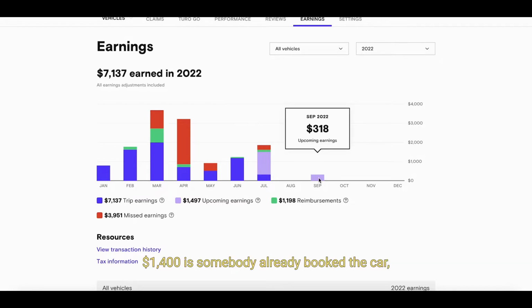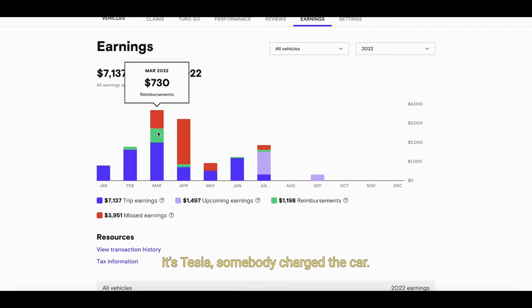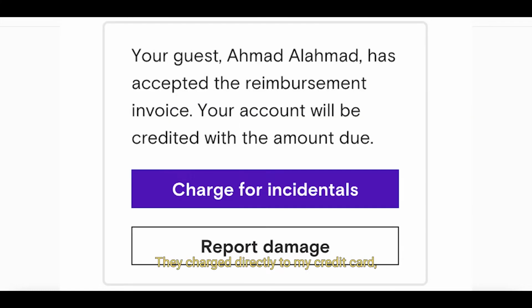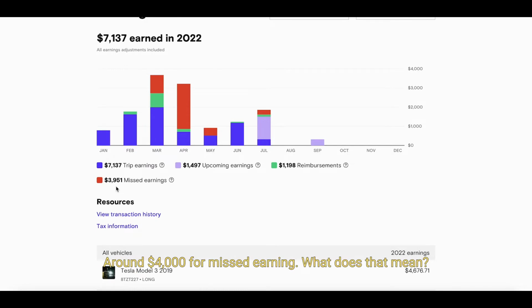$1,400 is somebody already booked the car, but their trip hasn't come up yet. $1,100 is for reimbursement, which means, because it's a Tesla, somebody charged the car and they charge directly to my credit card, and I'll send them a reimbursement afterwards. So these are technically not actual earning, these are just charging fees. Around $4,000 for missed earning.